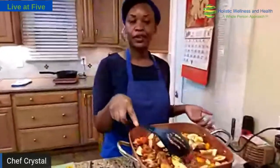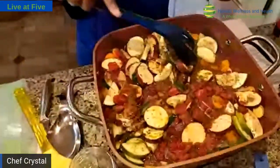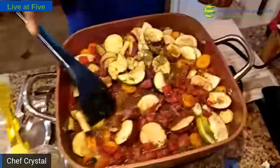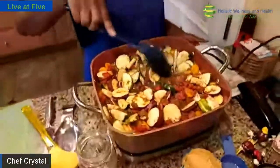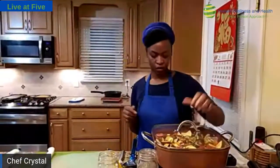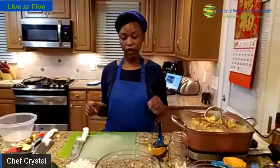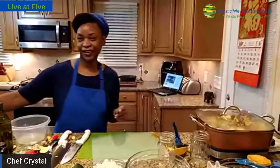Really, you eat it just like this, as a soup. Just let it cook and serve it with rice or quinoa. But we are going to add our peanut butter to make it an actual peanut stew. So that is that. And we have that on high heat. So once it starts really boiling, then we'll add our peanut butter in there. Next, let's make our cornbread.